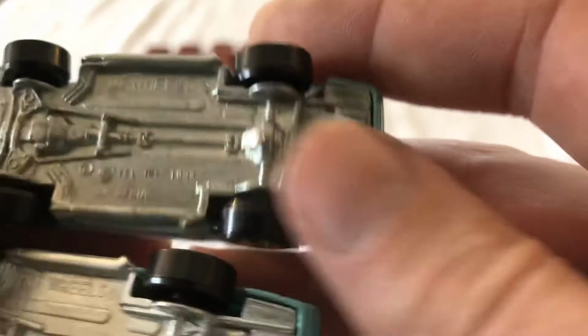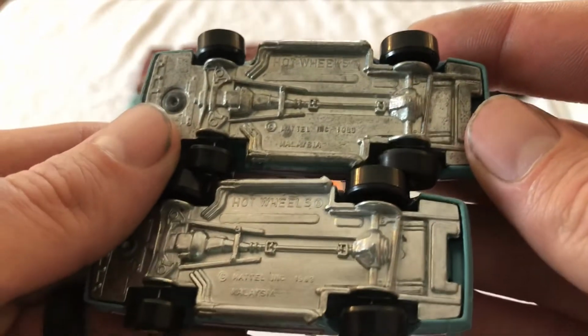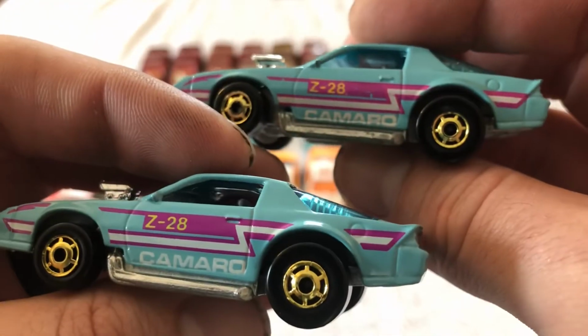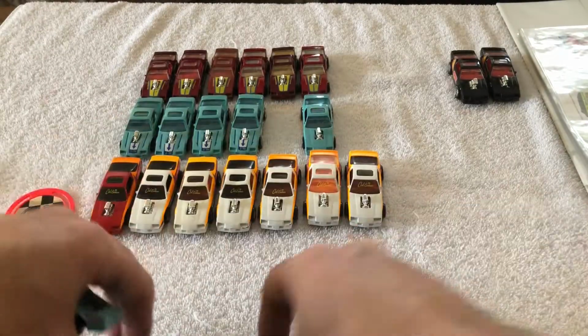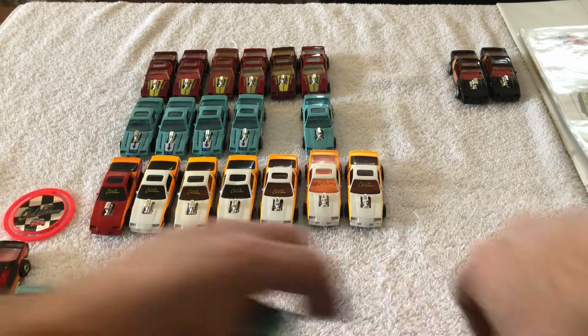And here is this one, again, double bar, no bar, but these two have different color tampos. Not much of a difference, but enough that I can see it, and I'm partially colorblind, so it's good enough for me.